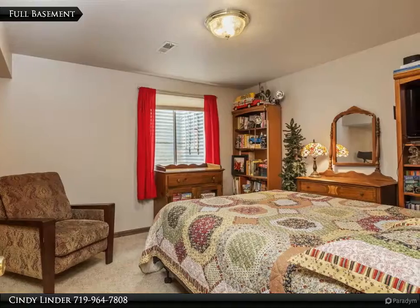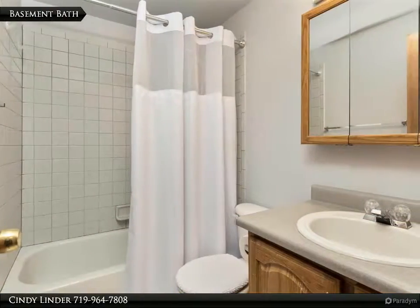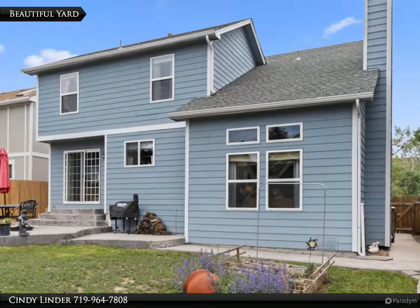It could be a large rec room for the kids. Basement full bath. View of back of house.